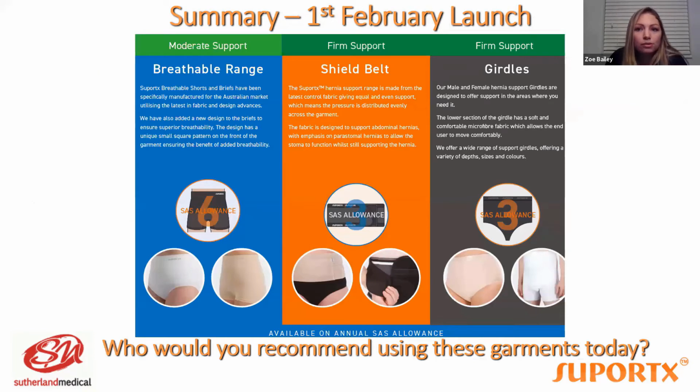So our products will be launching on the 1st of February. We are very excited. And we are hoping that in time, this is just our first range that we'll be able to offer you. We have multiple ranges here in the UK. We are hoping that at some point, some of those will be able to come over to Australia as well. So fingers crossed, you may well see more of us. We've added the SAS allowance to the brochure for you and just a short summary about each product, more so for your patients so they can have a quick flick through and become familiar with them.